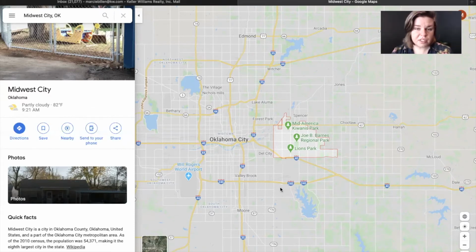So if you're driving to the city from Midwest City, it's a really easy drive on Highway 40 straight into the city. And there's great roads running south of Midwest City to get to that interstate. So the average price of a home in Midwest City is quite a bit lower than what we've already been talking about. It's right at $130,000. That's the average price of homes there in Midwest City. And then Midwest City also has a very popular community college called Rose State.